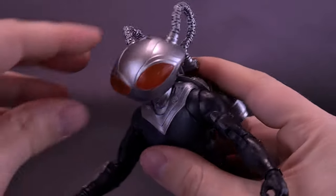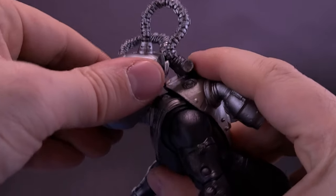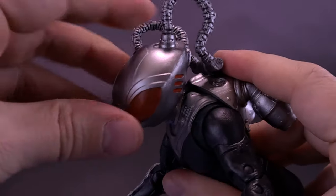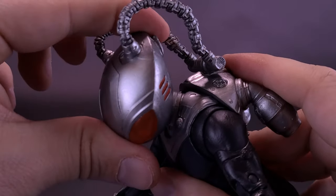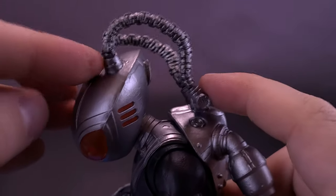Now for the figure's articulation. I'm going to slow things down. I'm getting really excited and talking way too fast. The figure does have a ball joint in the base of his head, so of course you can rotate the head back and forth. My original concern was the fact if I was to bring the head down, for example, these hoses would get very tight and eventually rip.